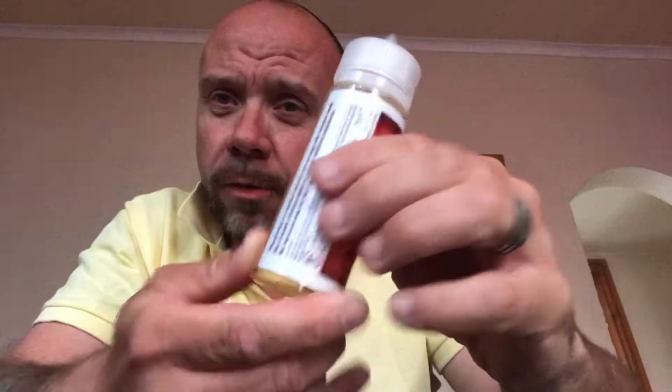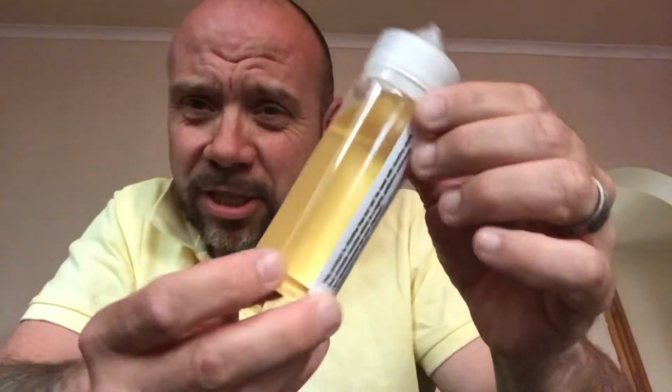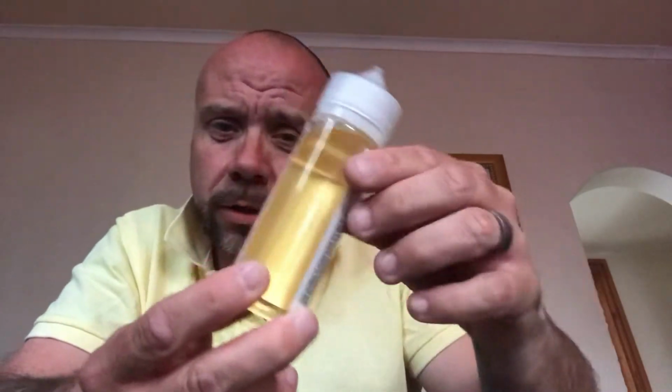Now I've cracked it open just to put the nicotine in, and it has started to go a nice sort of golden-ish colour. I'm really excited about trying this because I haven't tried it for a good 4 or 5 years, at least 4 years. And I don't know what I'm going to think of it, to be honest. I used to love this stuff. I used to buy bottles of it. I reviewed it back then as well.